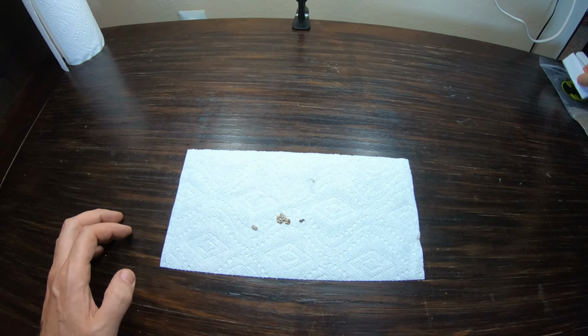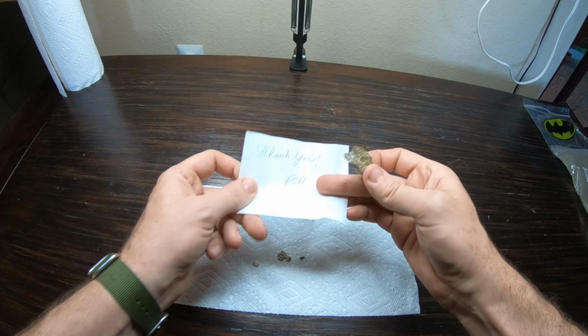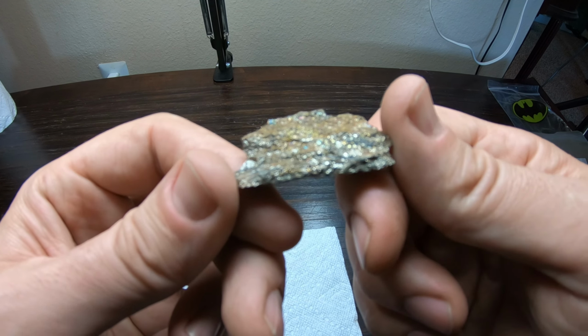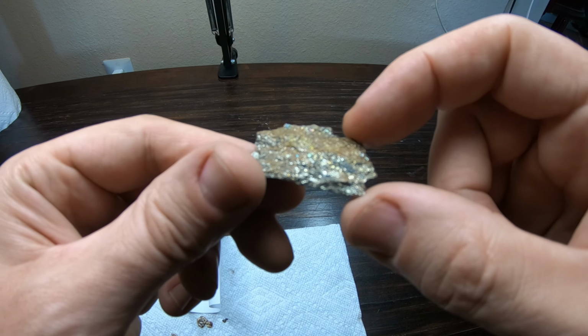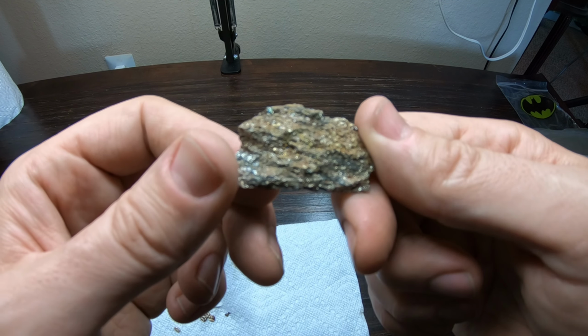Okay, so we're not done yet. I kind of forgot about this. But the thank you note and the piece of questionable ore. I think we're going to go ahead and crush this up and see if there's anything that comes out of it. There are some flakes in there that look like pyrite, but let's find out.